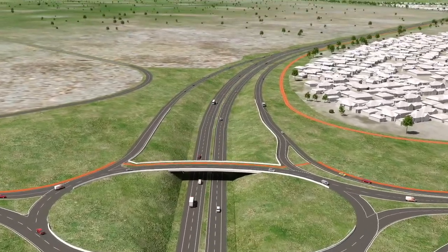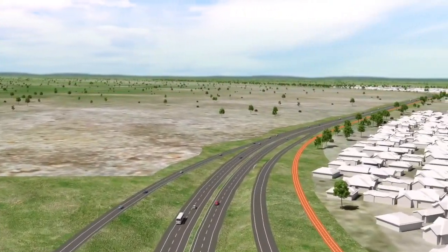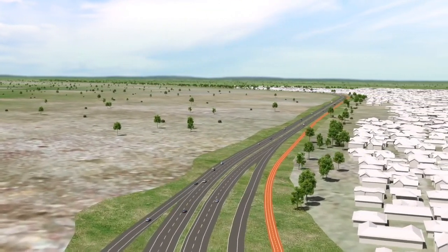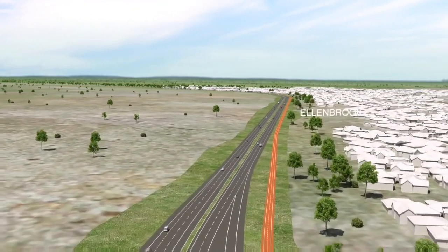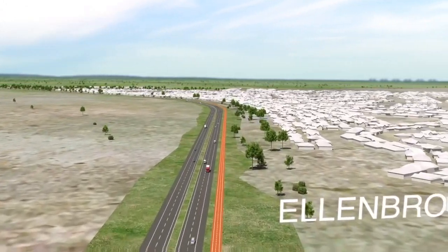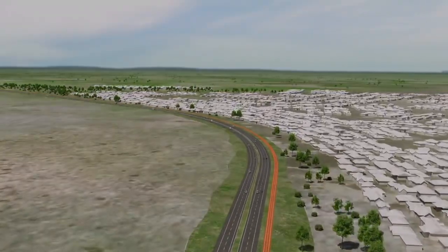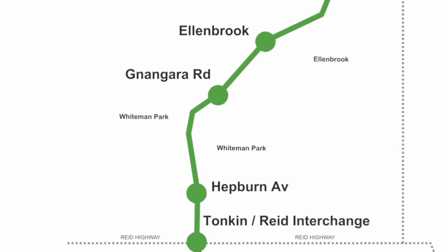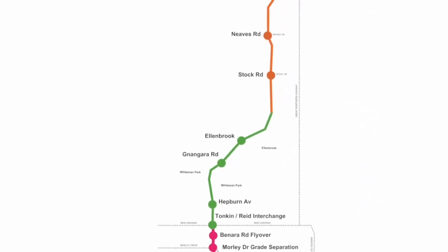To provide safer and more efficient travel for cyclists and pedestrians, a 4 metre wide shared path will continue from Reid Highway through to Ellenbrook. NorthLink WA will provide quicker, uninterrupted journeys for the communities of Ellenbrook and surrounding suburbs, improving road network capacity and reducing congestion. Construction on the central section of NorthLink WA will begin in early 2017, with completion in 2019.